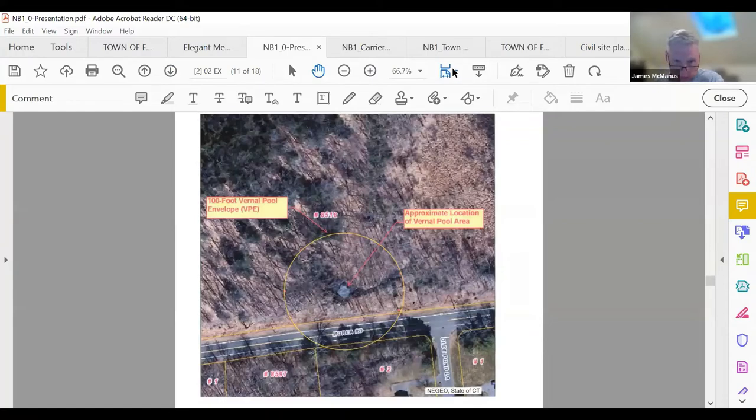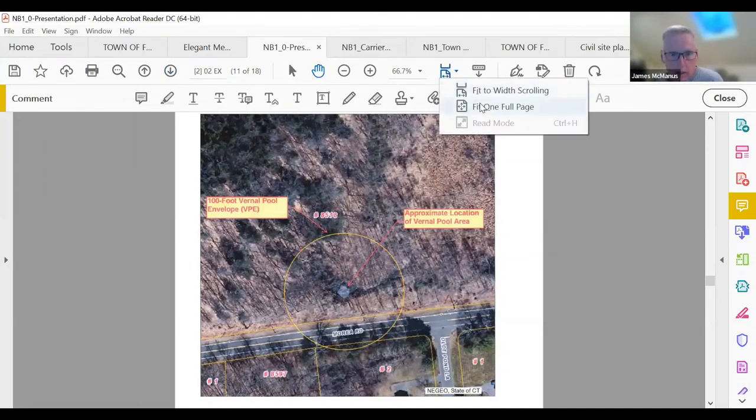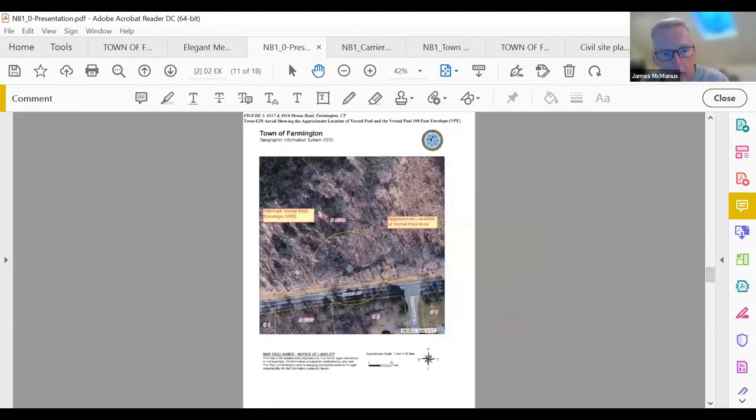The rest of that wooded swamp had 2 to 4 inches, which is not sufficient depth. So that was the only area that was breeding at the time. Of note, no other vernal pools were observed on either side, the remaining part of the west and also on the east. I can talk about it now a little bit, but it just so happens that the 100-foot envelope is actually greater than 100 feet before you hit any development, but we can talk about that shortly.